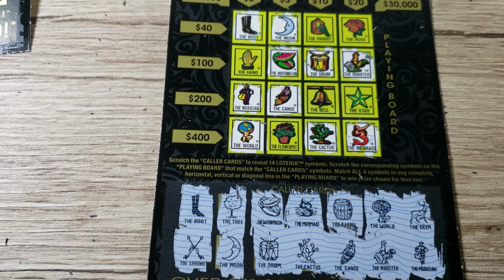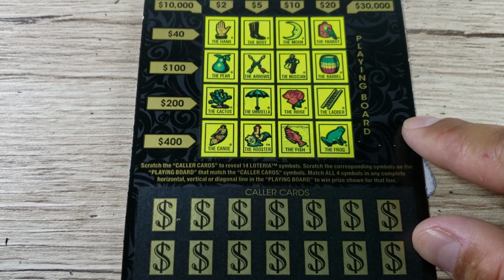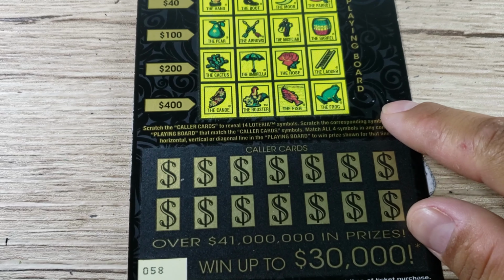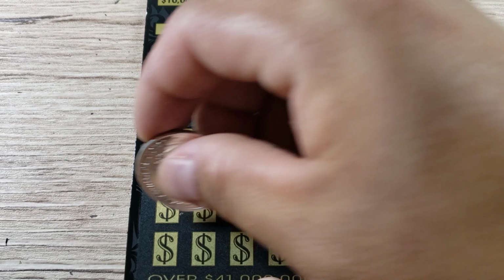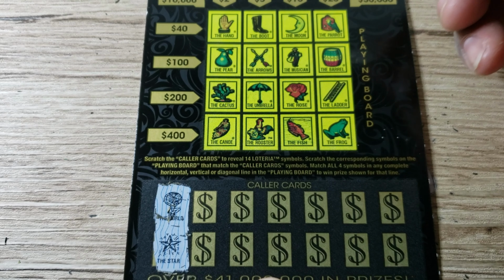Nothing so far. So we're down to our last ticket, guys. This is the Hail Mary right here. This is the one that's gonna put some green on the channel or take us down. This is ticket number 58. Come on, 58. Let's do something right here. Get me a prize. We got the world and the star. And there's nothing on that one.